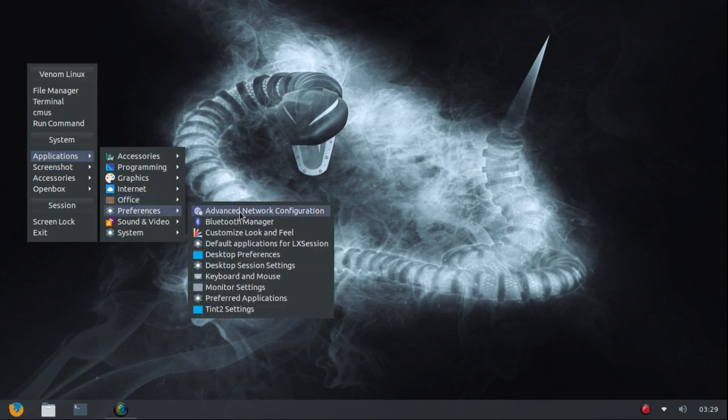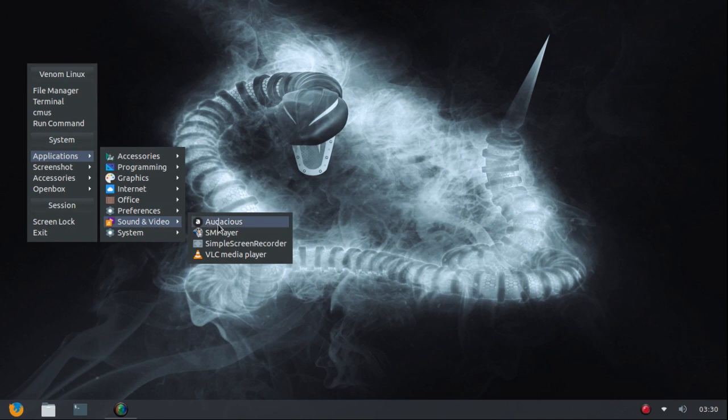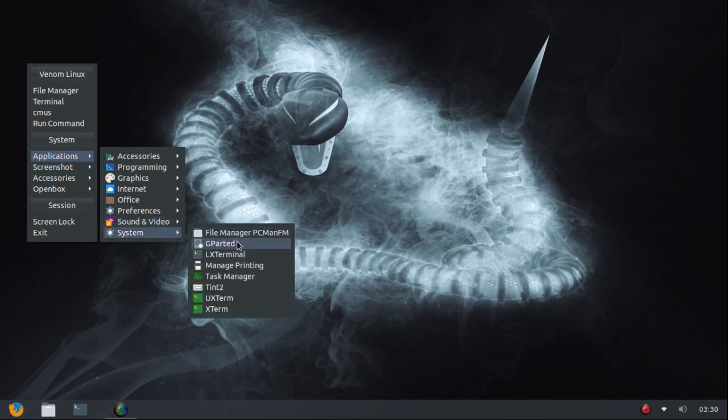Preferences, all of these items are what come with LXDE, except for the Tint2 settings, because I installed Tint2 for my panel. Sound and video, you get Audacious, SMPlayer, Simple Screen Recorder, and VLC. I think VLC was already included. I don't think I installed it. Under System, PCManFM, GParted, LXTerminal, CUPS, manage your CUPS printing, Task Manager, all the XTerm and UXTerm, and Tint2 I installed. So you can see it's actually pretty complete.